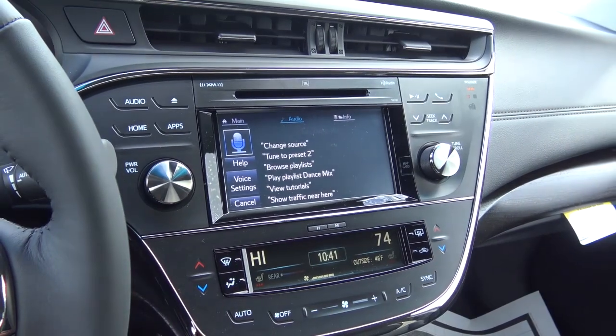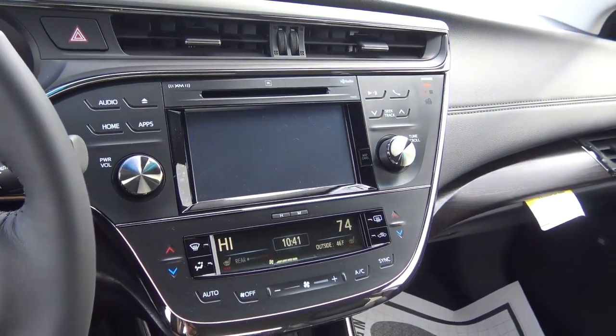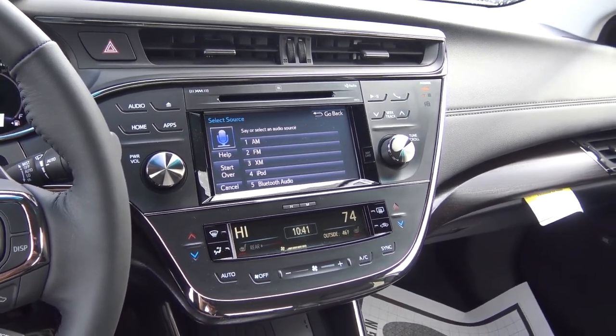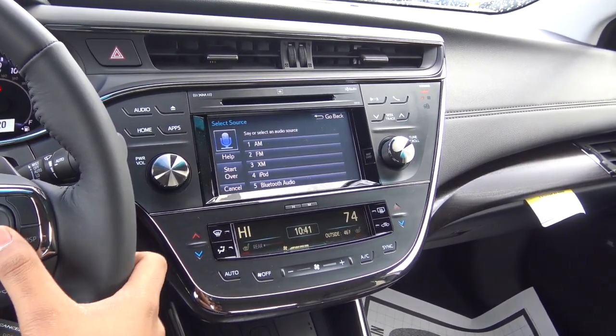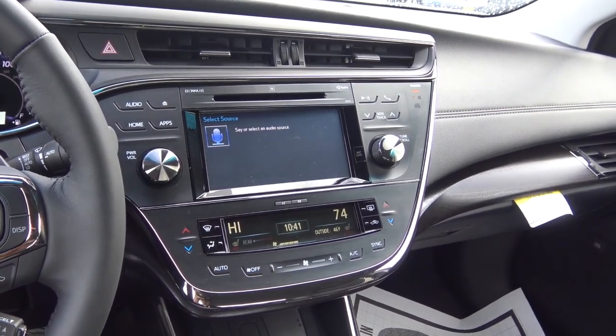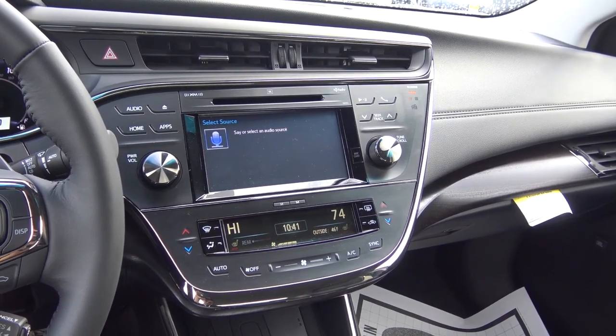How may I help you? Change source. You have several music sources. Which source do you want to listen to? Number 1, AM. Number 2, FM. The audio source is set to FM.